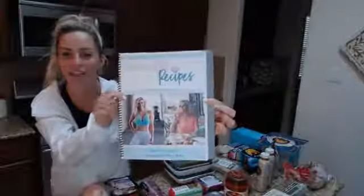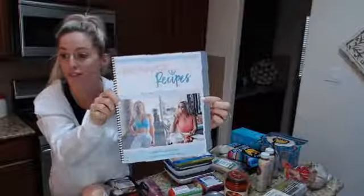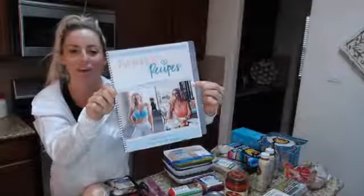So this is the Fast Track to Fit cookbook, and this is what it looks like printed out. It's so pretty. Shout out to Kristen Jordan, or Kristen Solon, sorry, now, for designing this for me. But it is so awesome.